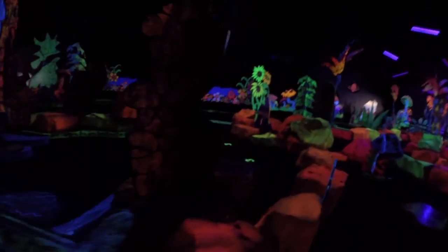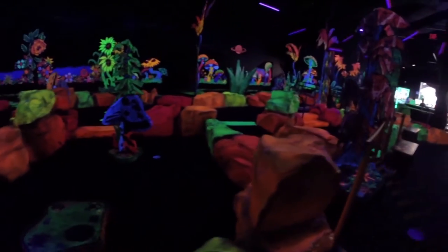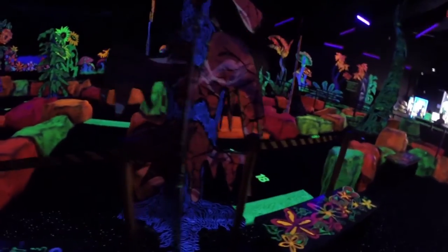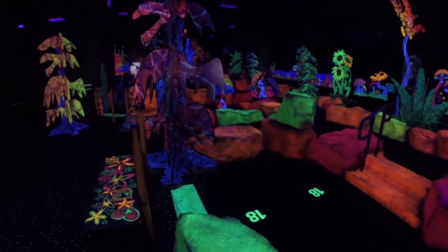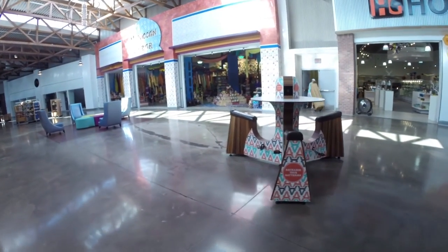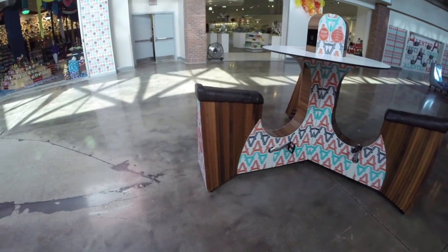So I have been in one other mall that does have an indoor golf course. This is the second time I've been in a mall with one, though I think the first time it was a full regular mini golf course. This one doesn't seem to have any windmills or any moving objects, but still not too common. Here is a charging station that you charge by pedaling and running a little generator.